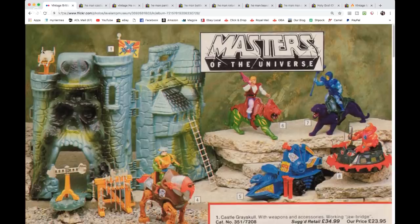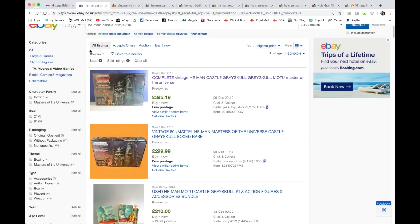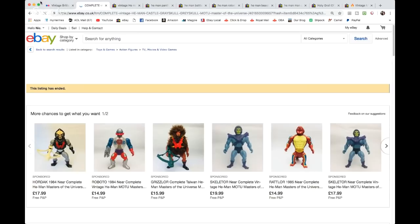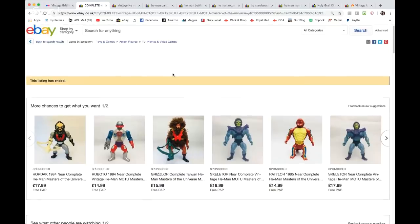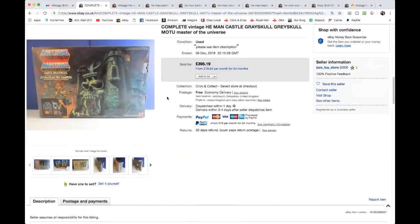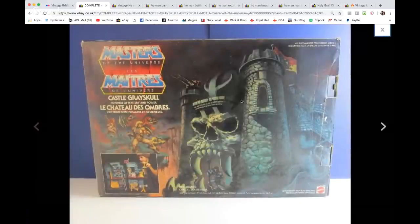Well, so this is for, let me click onto eBay. Excuse me. So that top one there, £395. If we go into the original listing. So remember, in 1985, brand new, sealed in the box. Oh, look at Grizzlor there, the hairy guy. He was so cool. You could buy this in '85 for £35 mint. This is nowhere near mint when you look at the box. Look at that.